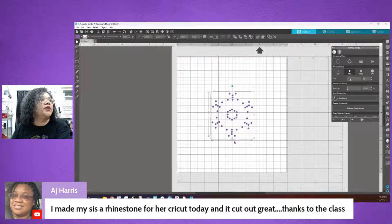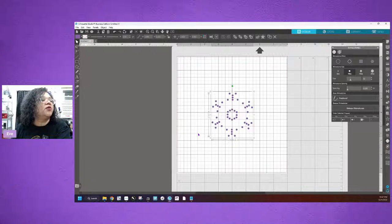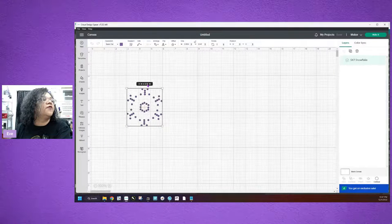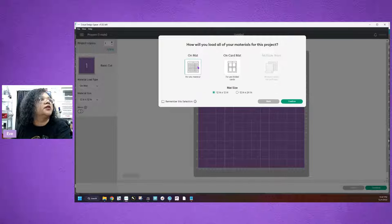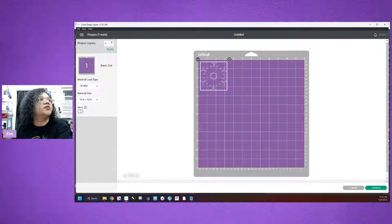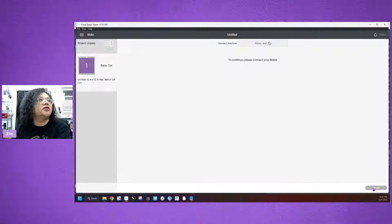Okay, so look, 2.999 wide by 3.14 tall. Where's Cricut? 3.14 by 3. Perfect. I couldn't have gotten more perfect. Okay, so let's go to make it. I'm going to cut it on the mat. I'm going to confirm, and we're going to hit continue. And then I'm going to put this on prints, right?